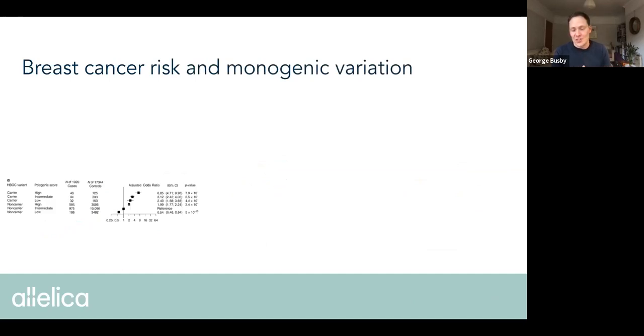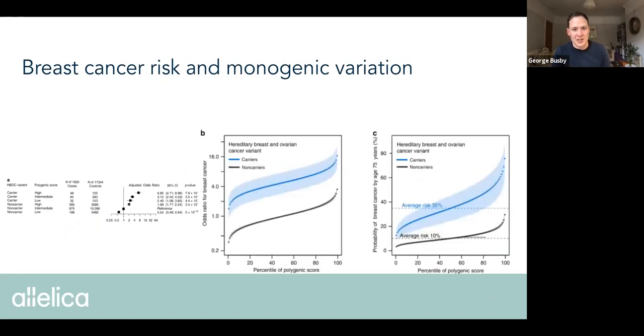And equivalently to CAD, we all know about monogenic variation and breast cancer with the BRCA mutations, but the BRCA mutations are not, as I said right at the beginning, 100% penetrant. People can have BRCA mutations and not get breast cancer. And actually what we're starting to understand is that polygenic risk can modulate the penetrance of these breast cancer variants.